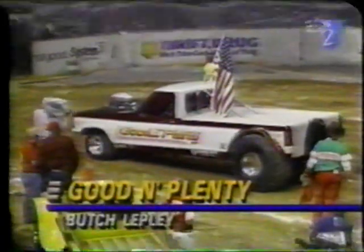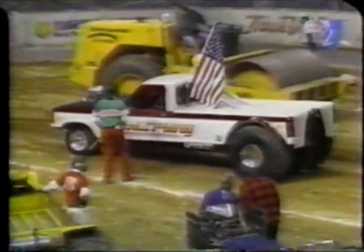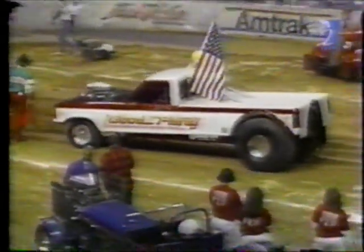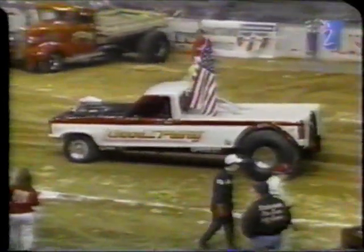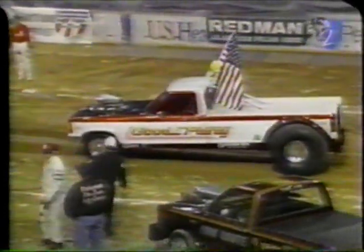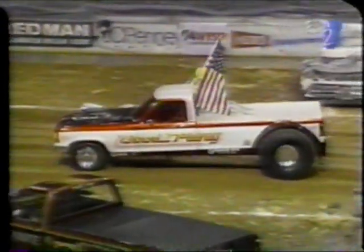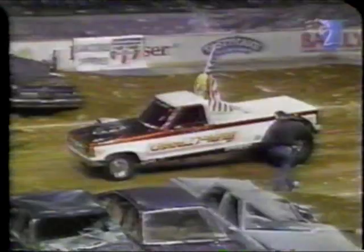You'll notice these machines bear a striking resemblance to drag racing vehicles, not only in their equipment, but also in the driver's safety apparel. These guys are fully dressed for battle nowadays: a Nomex sock over the head, a 7-layer fire suit, fire boots, fire gloves, the helmet, and of course the mandatory roll cages and shoulder harnesses. Meanwhile, backing up to the starting line, the Good and Plenty entry. Butch Lepley out of Myersdale, Pennsylvania, another show-stopping entry. This one wearing 1990 Ford Ranger body panels.